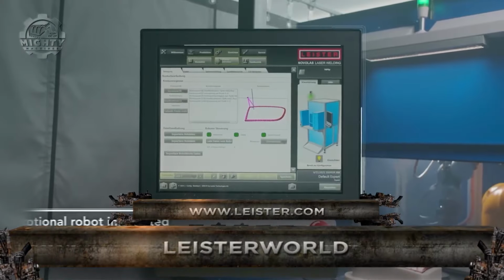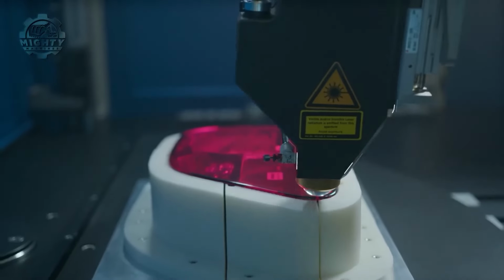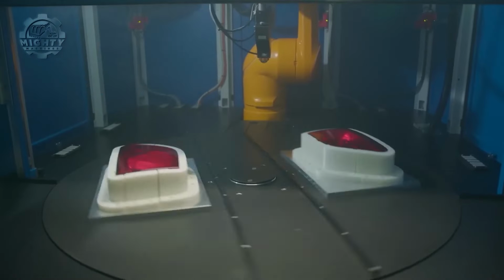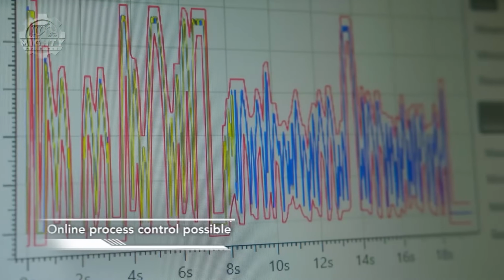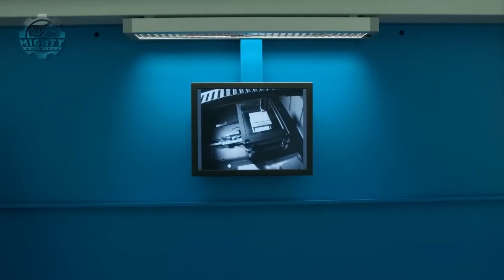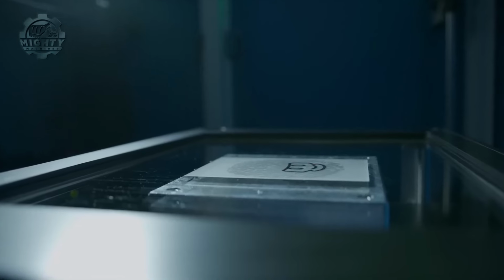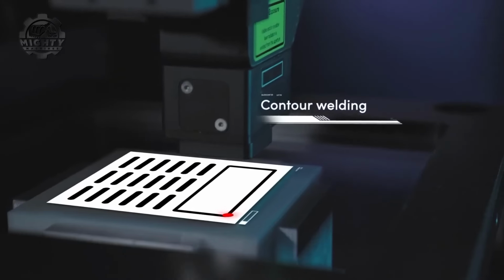Leister World. Get ready to be fascinated by Leister World, a cutting-edge company that specializes in industrial heating and plastic welding solutions. Leister World's inventions include state-of-the-art hot air blowers and welding machines that deliver precision and efficiency in various applications. Their innovative tools, from automotive manufacturing to roofing, ensure high-quality results and increased productivity.